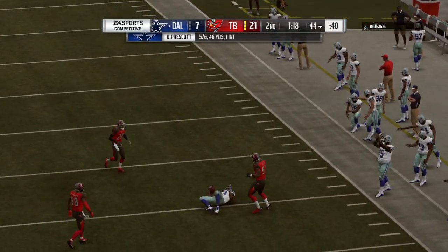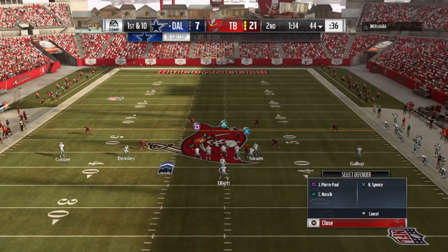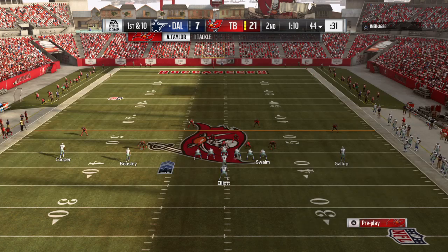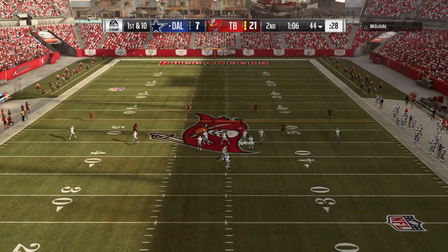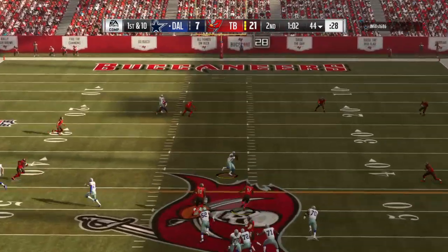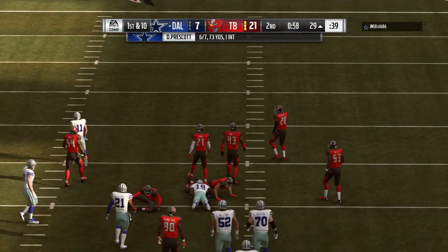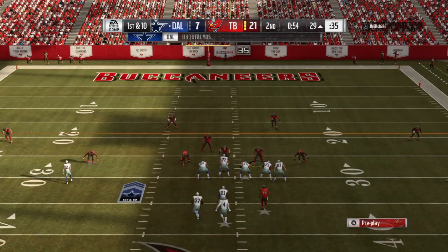Got an open man, it's Michael Gallup. And they'll get it up just short of the 45 at the 44. He's got his first catch here before halftime, and it goes for a first down. 46. They go play action here on first down. Wide open, Amari Cooper. A very solid gain of 27. First down now, but that clock rolling.